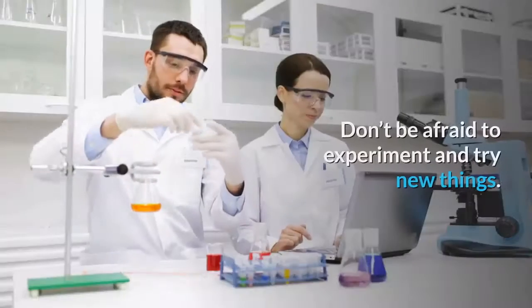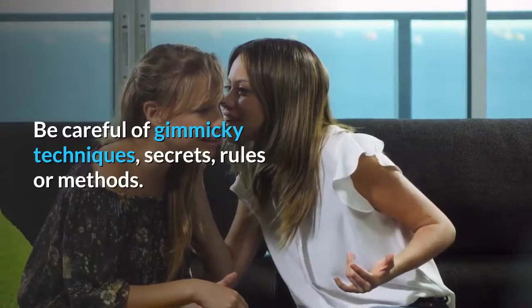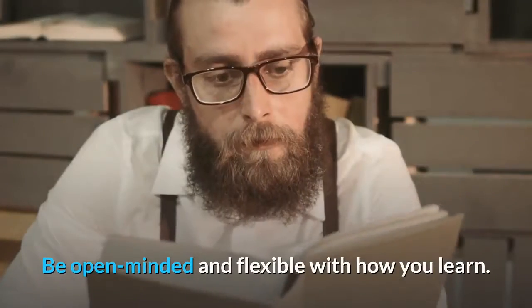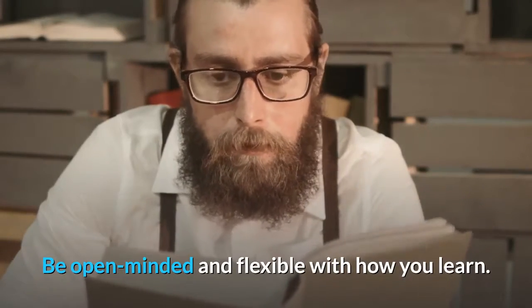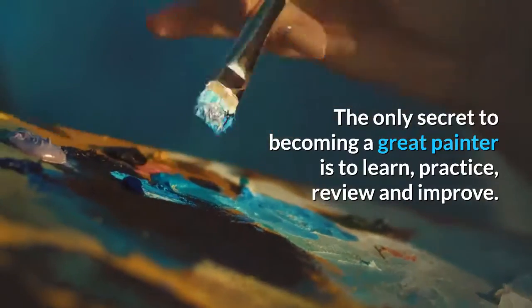Don't be afraid to experiment and try new things. Be careful of gimmicky techniques, secrets, rules or methods. Be open-minded and flexible with how you learn. The only secret to becoming a great painter is to learn, practice, review and improve.